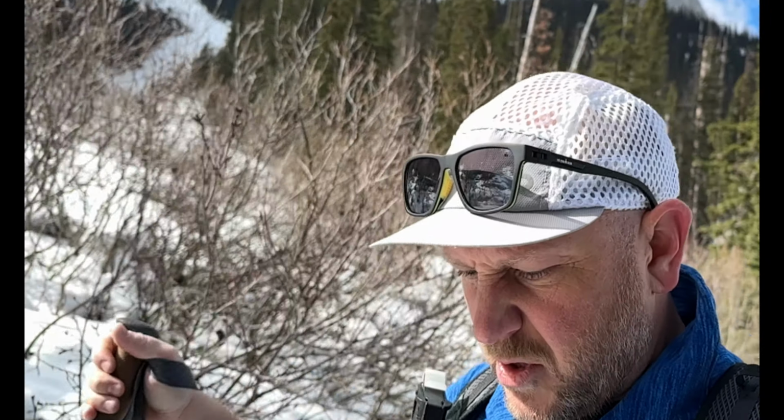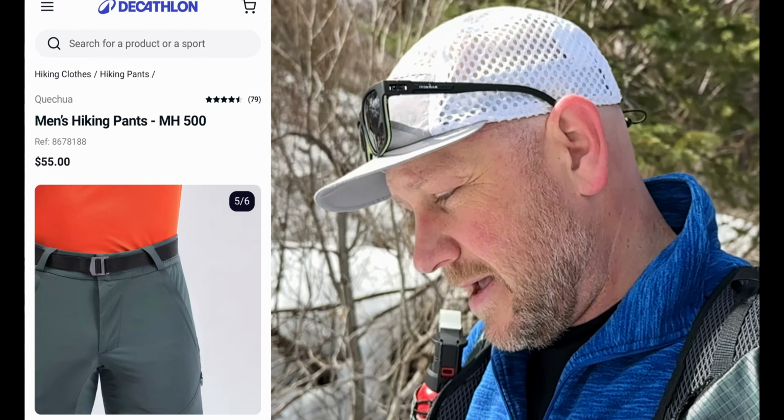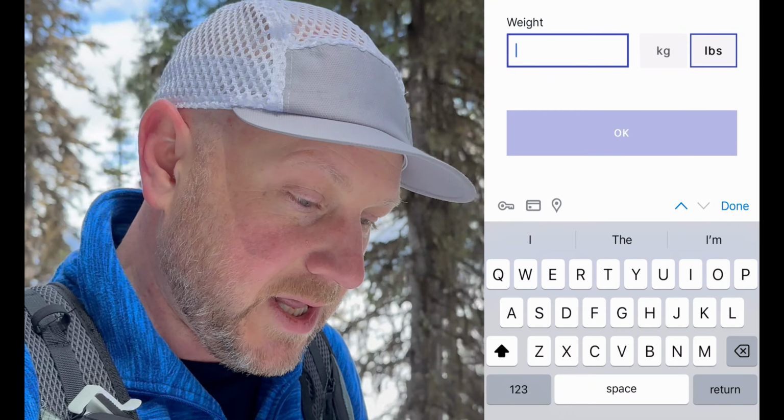The best thing about them is the price. Everywhere I looked for a good set of lightweight, quick drying, flexible, stretchy hiking pants, I was looking at $150, $200 Canadian. And these ones at Decathlon are only 55 bucks. So I think I'm going to see if they have other colors and order some other ones. If there's no Decathlon near you and you're ordering these online, you can trust the size guide. Even though it's humbling, these European sizes make me feel like I'm bigger than I am, but the size guide is accurate. So just remember that.